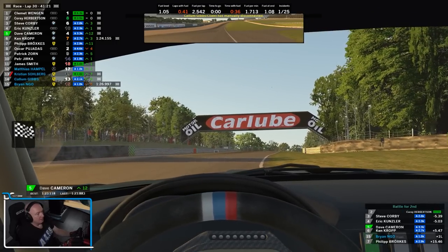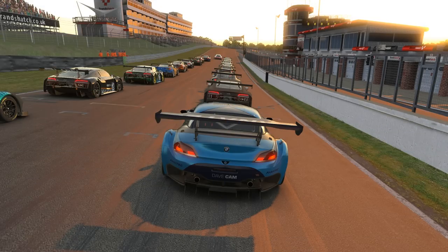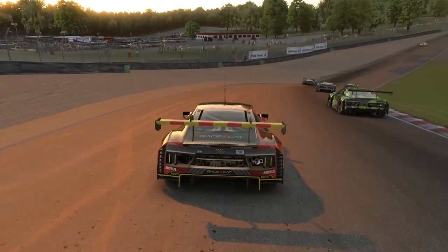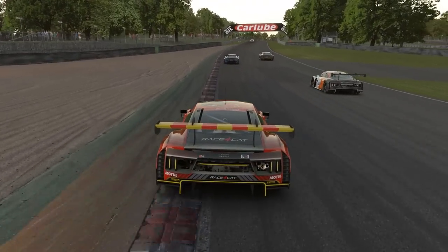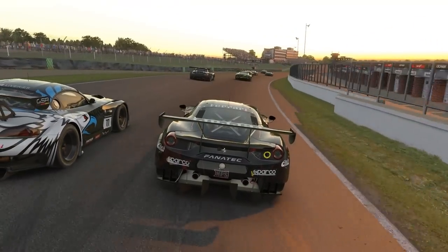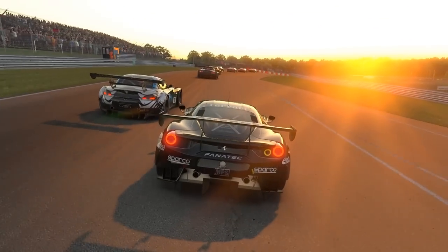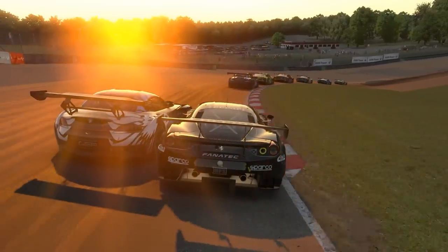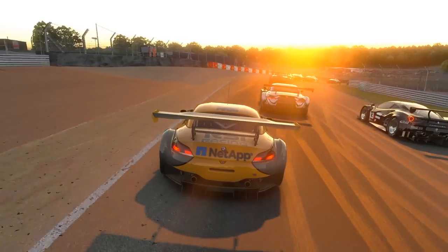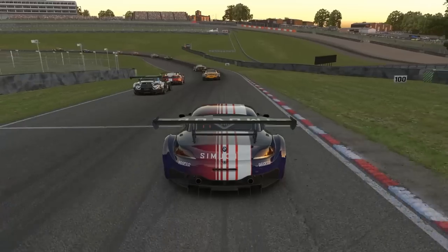Right. Let's have a look at the incidents. There was quite a few that we came across. This is obviously the outlap. Is he going to get clattered? No. Oh, little touch. Nothing there really. Until he gets punted. Did he get caught up in that? No, not quite.